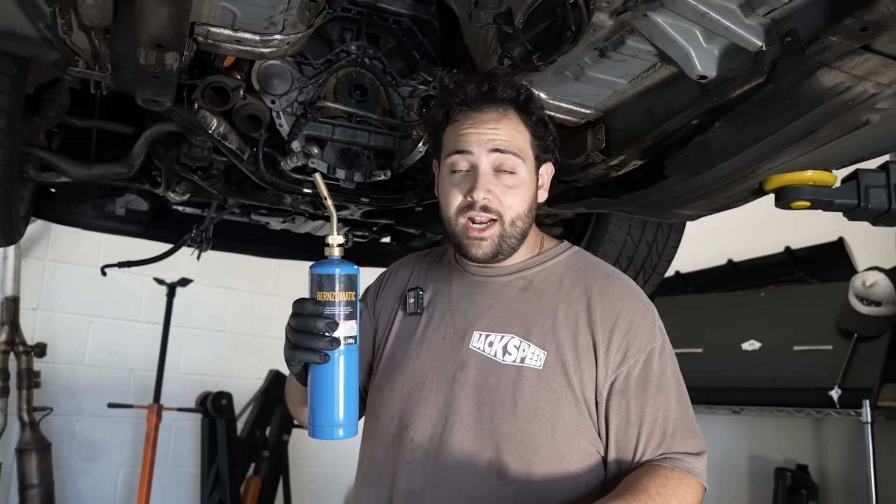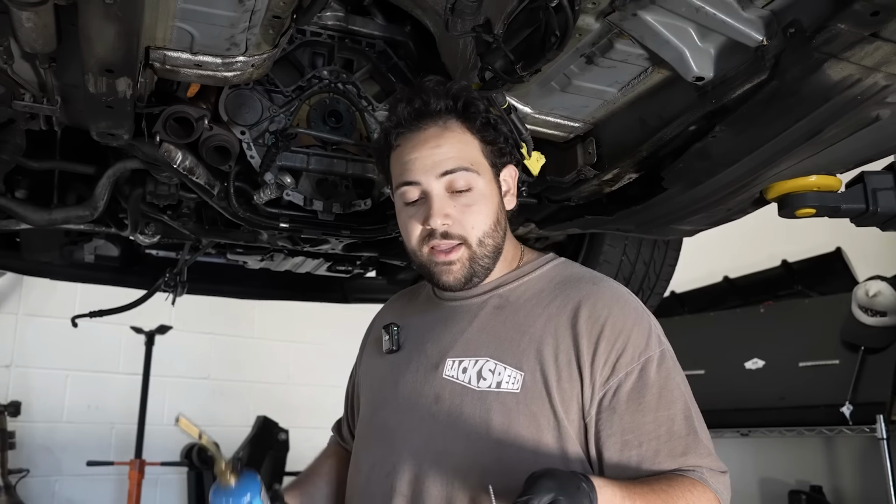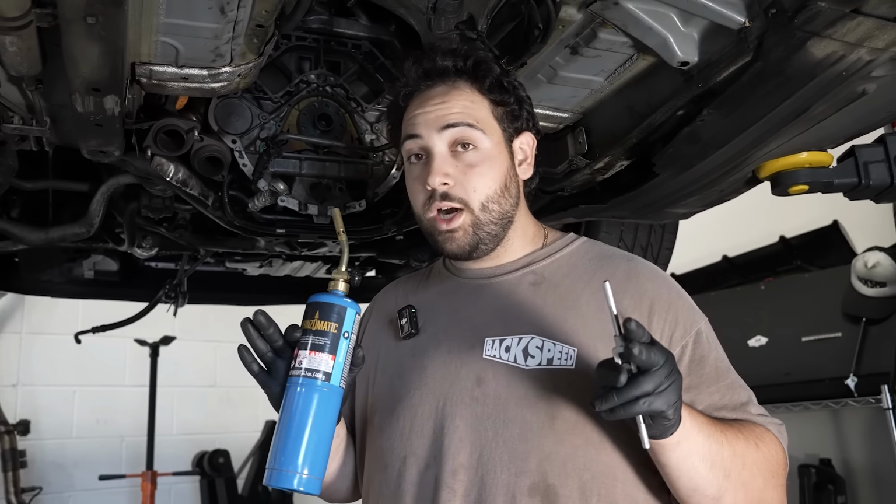We already tried heating it up. It made absolutely no difference. And then we did try a bigger extractor than the one he broke, and it felt like it was gonna snap, honestly. So we're gonna now move to drilling out and tapping the threads.